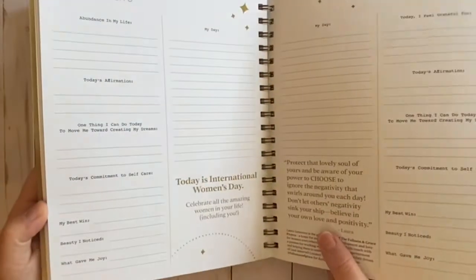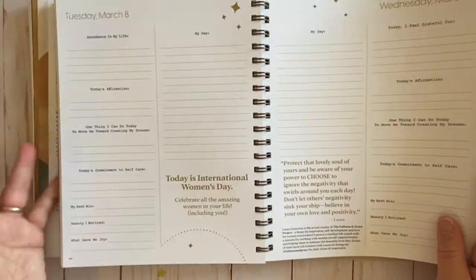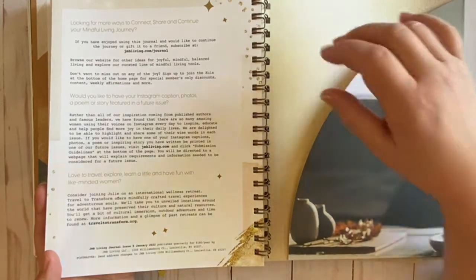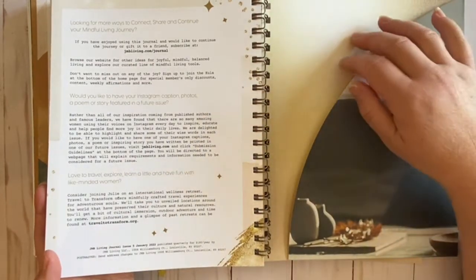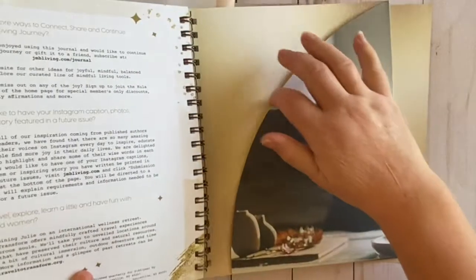And it's got so much information as far as affirmations and gratitude. It would be fun to flip through these pages a year down the road and see your personal growth as well. And the pocket is really nice because you could stuff little love notes, things that your kids gave you, any tickets or memories that you have throughout your quarter as well. So I like the idea of the pocket.